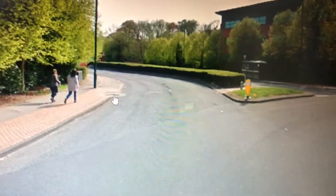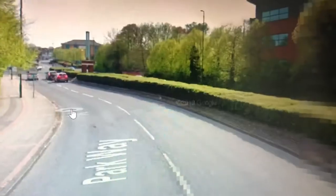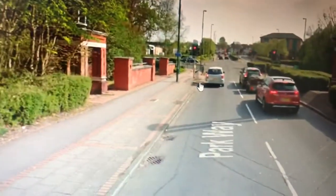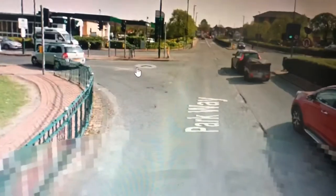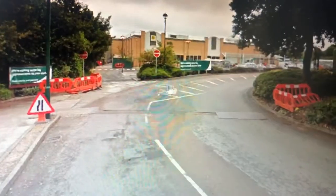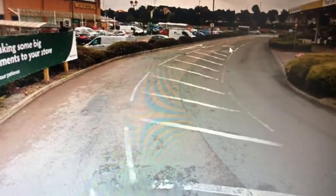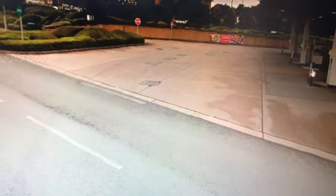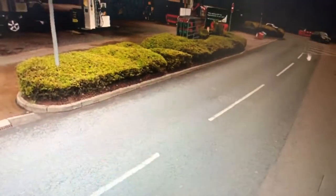And round the corner, before you only had Morrison's in Rubery, which is the dedicated supermarket. Back in the day, it was Safeway. Like all Morrison's, they were all branded as Safeway. So anyway, here is the Morrison's supermarket. It has a petrol station on site, and there's a cafe inside the shop.